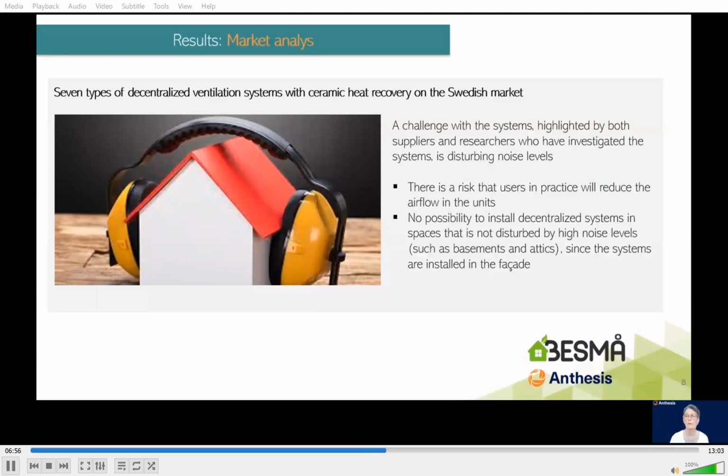A challenge with the systems highlighted by both suppliers and researchers who have investigated the systems is disturbing noise levels. These noise levels means that there will be a risk that users in practice will reduce the airflow in the units, which means that it's then not fulfilling what it's aiming at. And there are no possibility to install decentralized systems in spaces that is not disturbed by high noise levels, such as basements or attics, since the systems are installed directly in the facade.